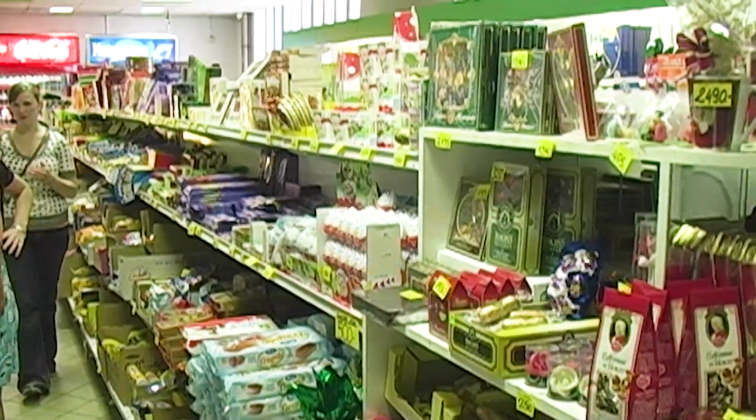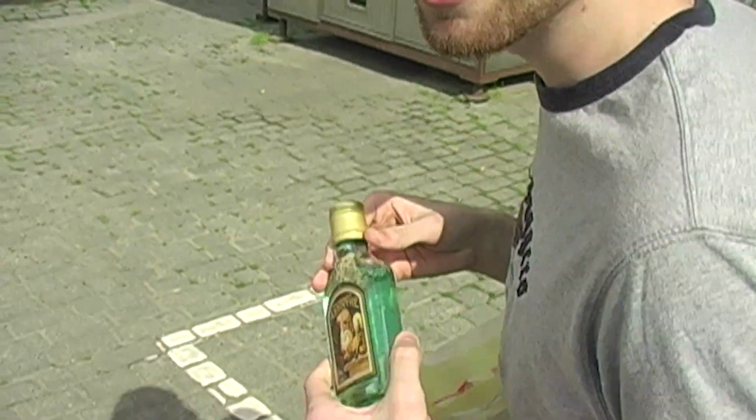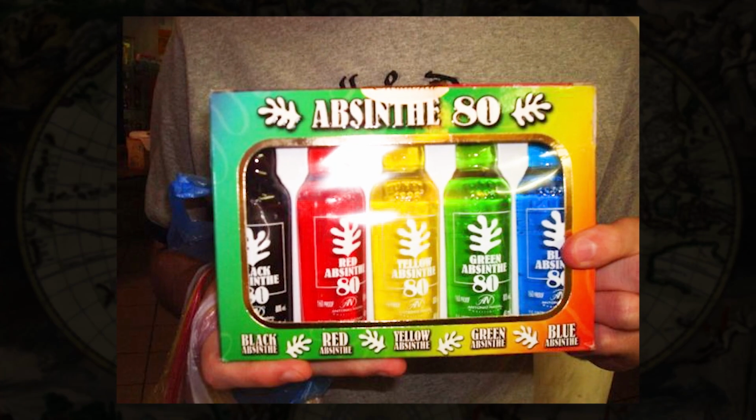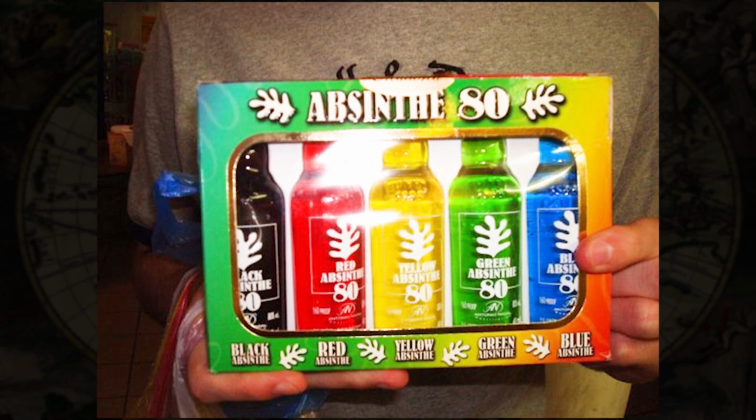All right, ladies and gentlemen, I'd like to show you Exhibit A of tonight's fiasco. 60% volume absinthe. This is the small stuff. The actual kicker for tonight's party is going to be the Christmas set of absinthe bottles. And I invite you to join us, so I'll see you then.